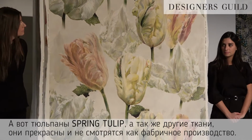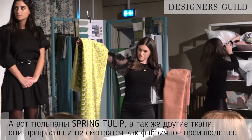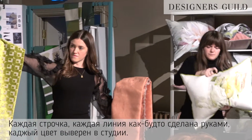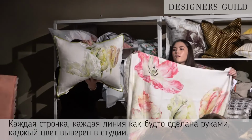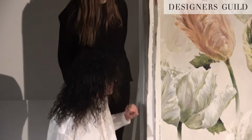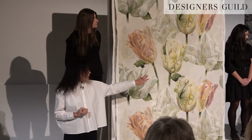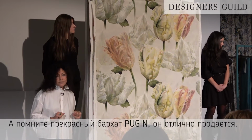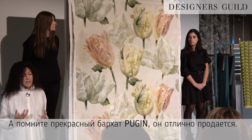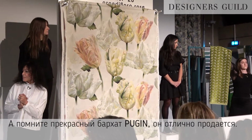A tulip, okay, kind of in a similar vein, but a very different fabric to Peonia, but these really gorgeous hand-painted flowers. Just remember, everybody, I know you know that everything is hand-painted in the studio. Every colour is hand-painted, every stroke. And, yeah, so, spring tulip. Just remember something like Pujin, okay? Such a beautiful fabric. And it's so easy to forget some of these collections. Just remind all our clients they've invested in these fabrics, we want them to sell them.